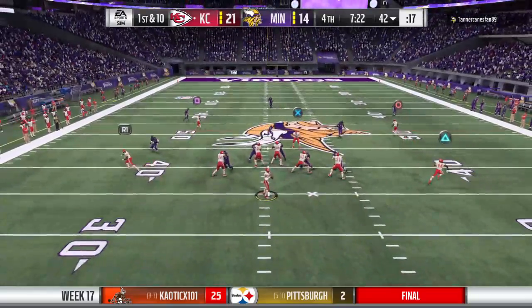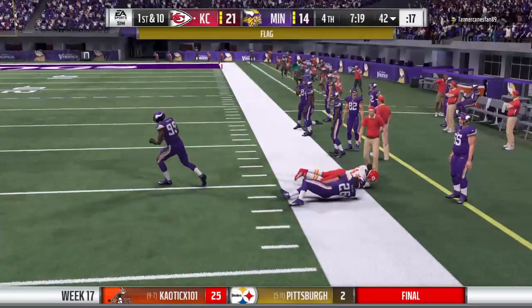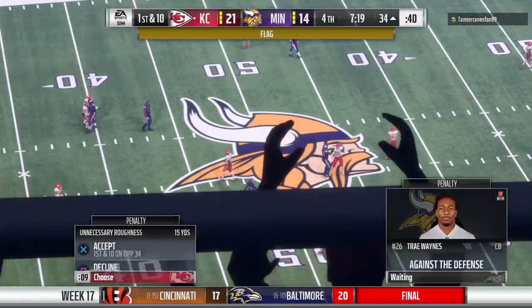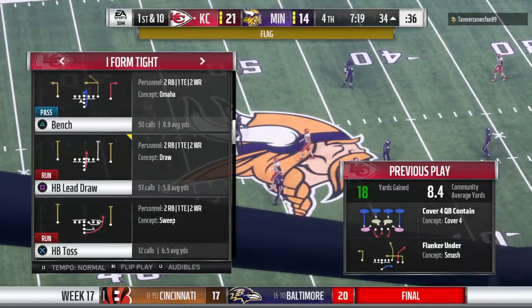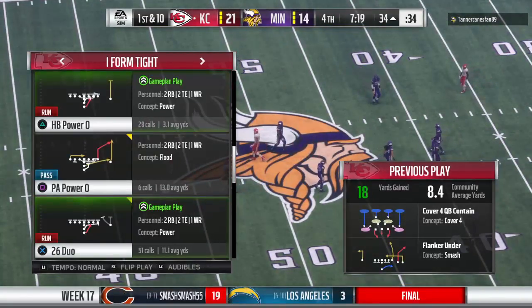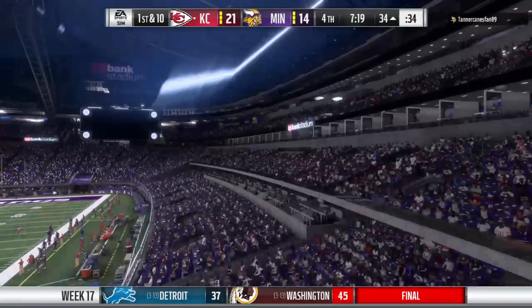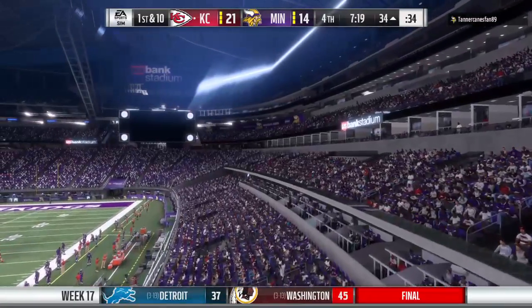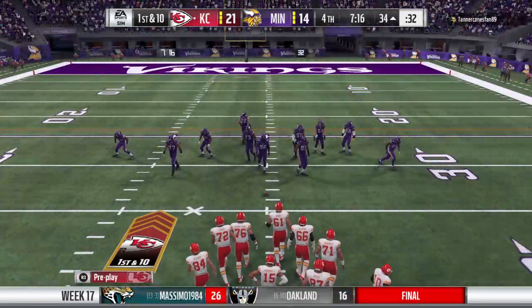On 1st and 10, here's Mahomes. He's going to hit his man out of the backfield, complete. Trailing in the 4th, this close of a game, that's a penalty you just can't afford. It's an absolute killer, and it's one that drives coaches and teammates insane. Fresh set of downs here.